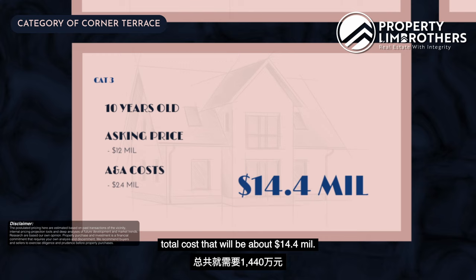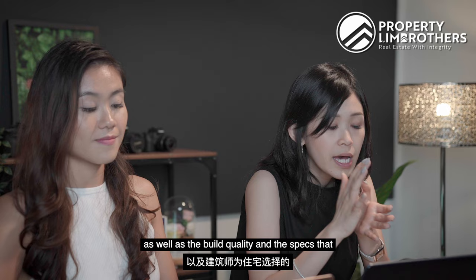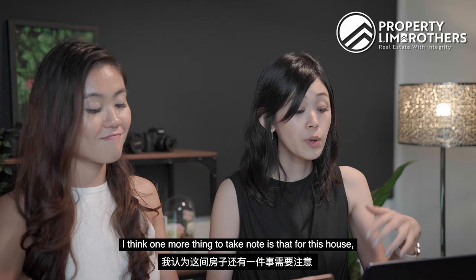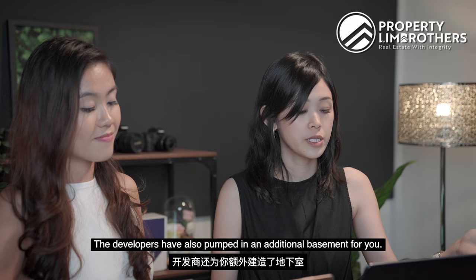Finally, for the Cat 4 brand new homes, asking ranges between about 10 to 14.8 mil. I would say this is due to the variation in terms of the land sizes, as well as the build quality and the specs that the architects have chosen for the home. I think one more thing to take note is that for this house, you're pretty much getting a very fully maximized kind of build, because 2.5 stories, your envelope control will allow you to build up to about 12 meters height from the road level. The developers have also pumped in an additional basement for you.